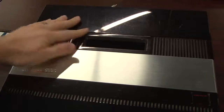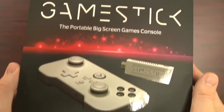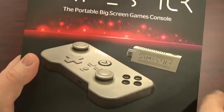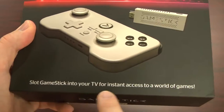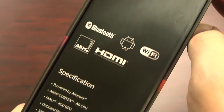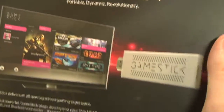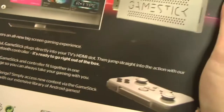It's not streaming them like OnLive. You download the games from the internet and store them on the GameStick. They call it the portable big screen games console, so it's like a pack of juicy fruit mixed with an Xbox. Funded by more than 5,500 backers on Kickstarter who raised over $600,000. Which is like a drop in the bucket compared to some of the big companies in the industry, but this doesn't cost very much either. However, it does not taste as good as a pack of juicy fruit. That stuff's delicious, but juicy fruit doesn't have an HDMI output.